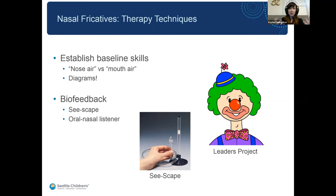As you can imagine, anyone who works with kids, that can be super reinforcing to see the thing flying up and down. So you have to be really careful from the get-go to say, we want to keep it in its home. Sometimes I'll draw a little line on the tube to say, all right, every time we keep it under the line, we earn a point, or we do whatever token reinforcement you like to use. And I find that biofeedback works better with older kids.